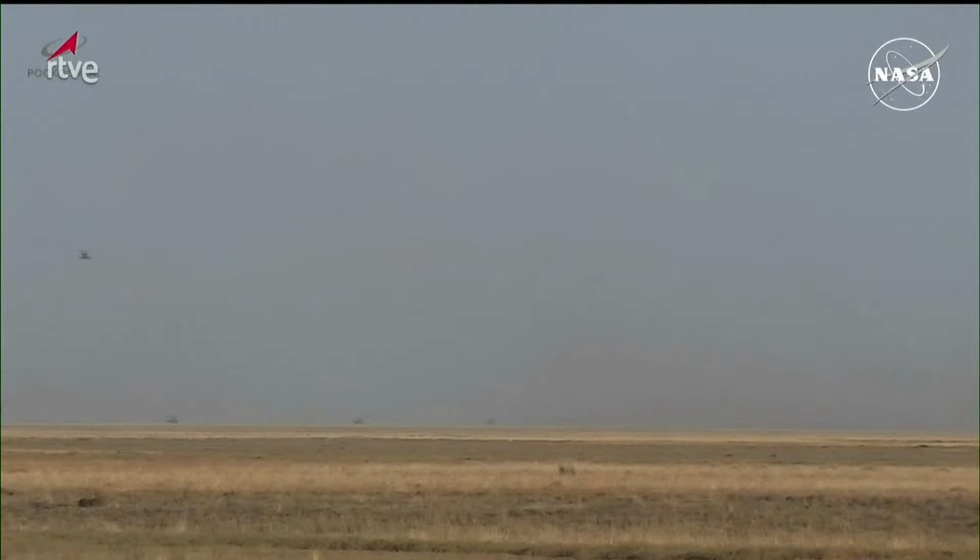Once again, the Soyuz MS-25 made a bullseye landing right on time at 6:59 a.m. Central Time, 7:59 a.m. Eastern Time, 4:59 p.m. at the landing site, 91 miles to the southeast of the remote town of Dzhezkazgan, Kazakhstan, as planned.